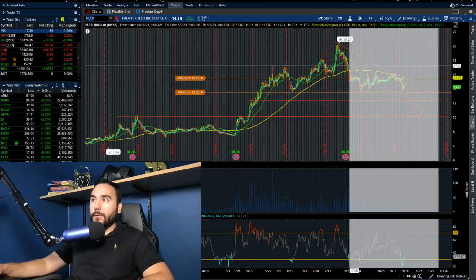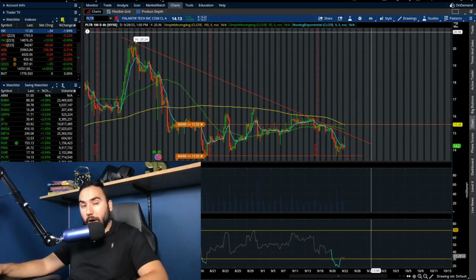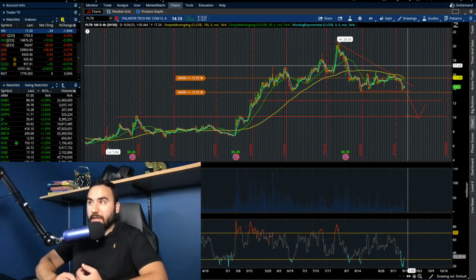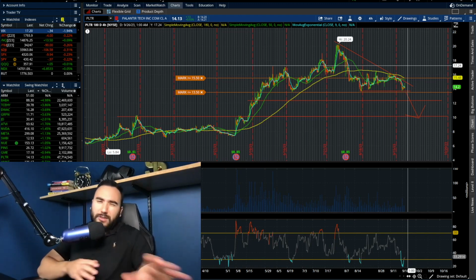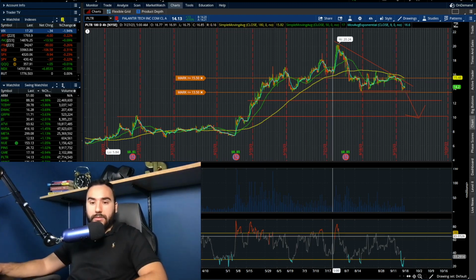There we go. So if we do start to crack above that point, 1650, maybe we go even higher from there. So Palantir is looking quite interesting. Right now it's not really picking crazy direction quite yet, although the bears do have a little bit of an edge. This week coming up is going to be the moment of truth, no doubt about it.